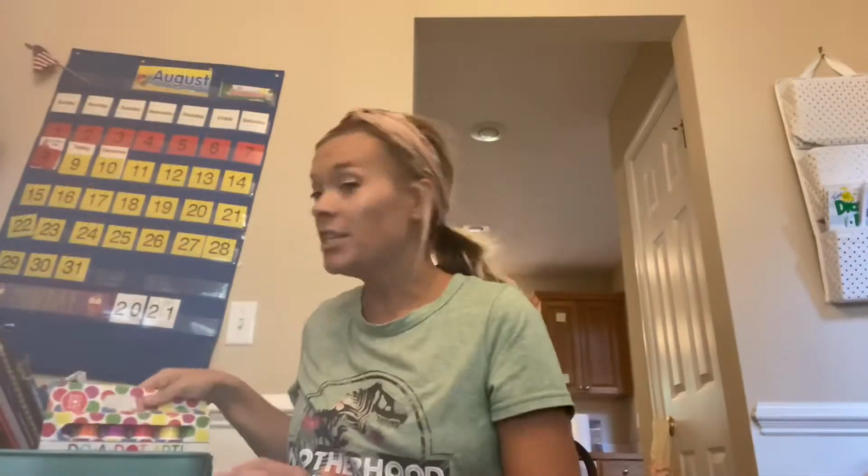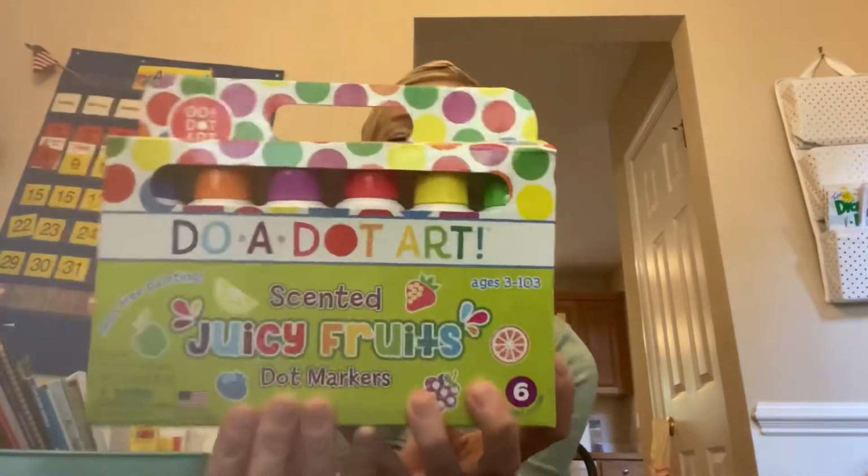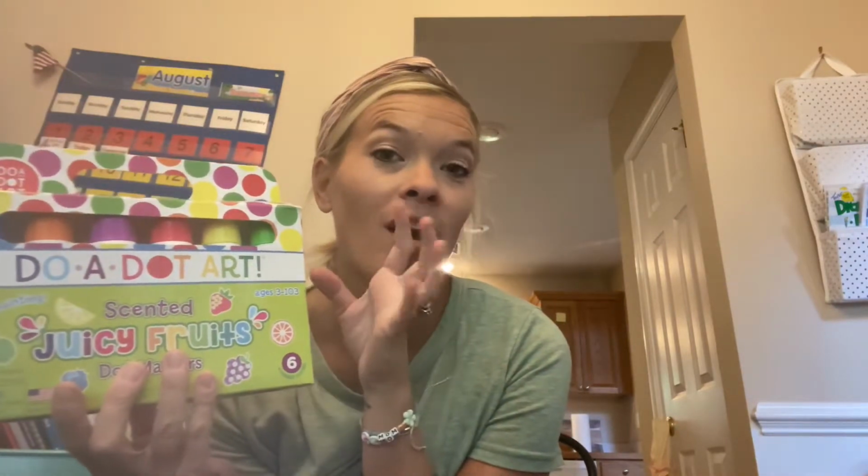But in today's video, I'm going to share the first top half of my preschool cart. So first up, no secret, Do-a-Dot markers. These are great. You can find tons of free printables on the internet to use these with.